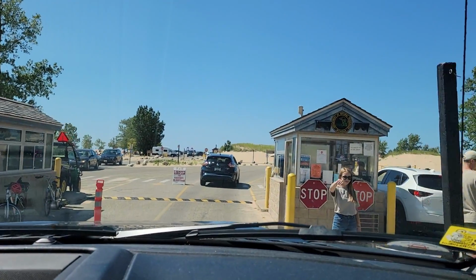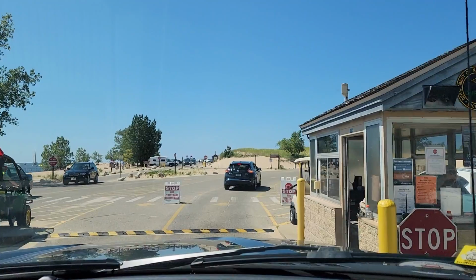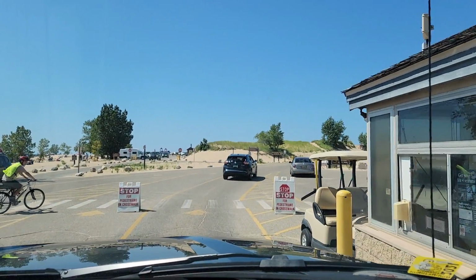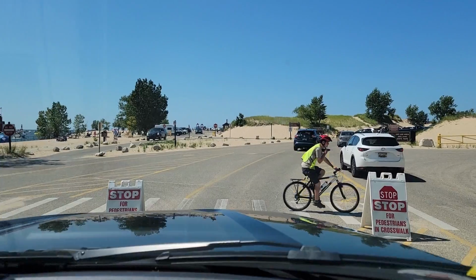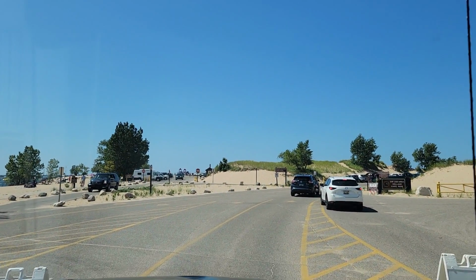Yeah. We made it into the parking lot, which I'm glad. It took, what, 25 minutes? Yeah, about 25 minutes. So we made it. Now we'll see how long it takes to actually find a parking spot. Another 25 minutes, probably. We're still in a line for that.